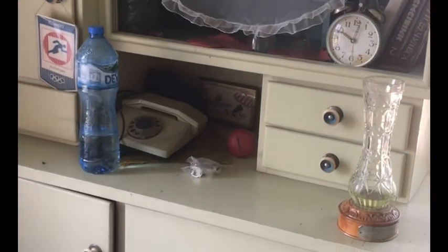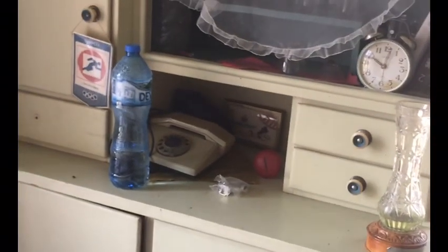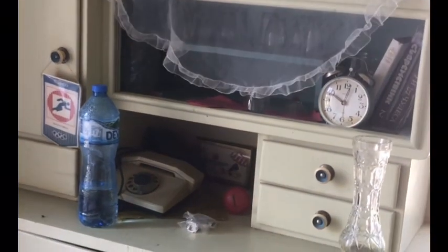There's an old piece of furniture here. As I've shared before, people often just leave everything intact, just how they were living, and they just leave it all behind.